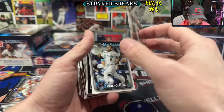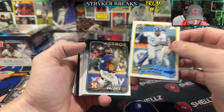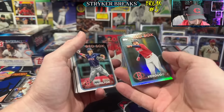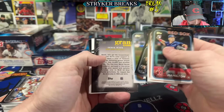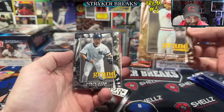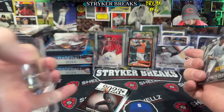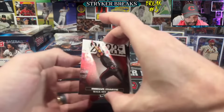Grand Gamers. There's Bo. Verdugo. Rainbow foil. Ooh, this is the first Grand Gamers parallel. And it's Derek Jeter. Black parallel. Let's compare it to a regular one, shall we? Black parallel, regular. I like the black parallels better. Keep on stacking them. Marte 2023.